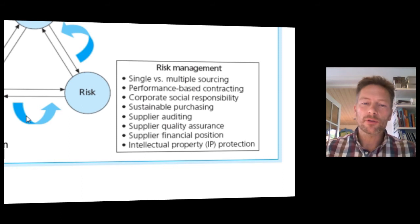Supplier quality assurance: how do we secure that our suppliers are performing with high quality? And supplier financial positioning. We would like, of course, to have a supplier both today and also tomorrow, and therefore you need to risk evaluate our supply base to make sure that it can deliver, as I said, both today and also in the future.